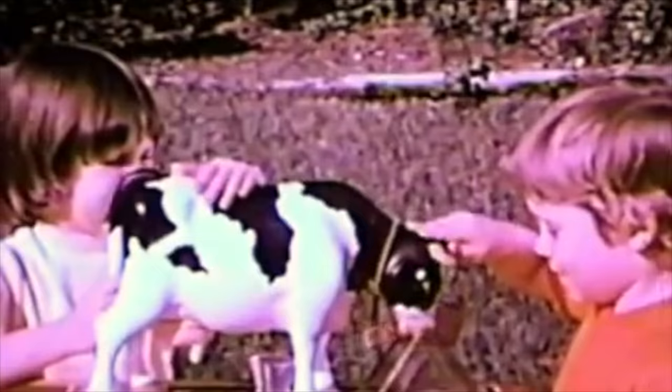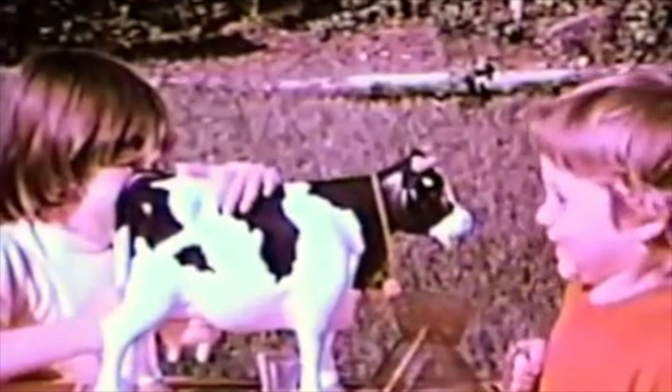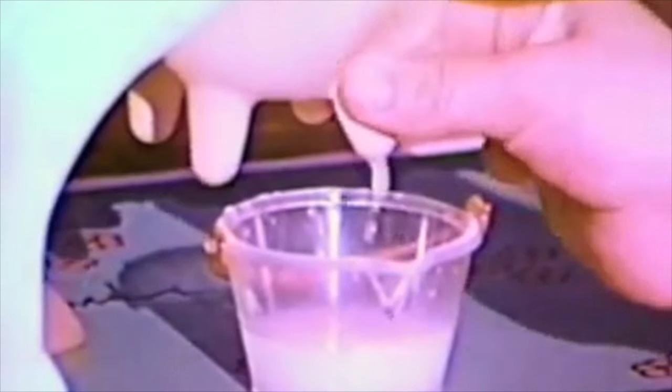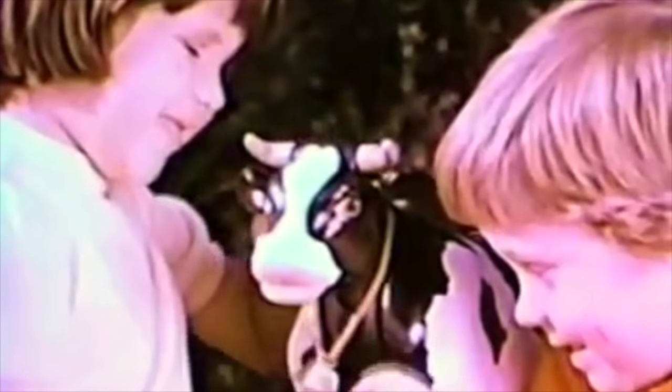Milky, the marvelous milking cow. It's fun to milk her, gonna do it right now. She drinks the water when we pump her tail. She's raising her head, it's milking time now. Her pretend milk is filling the pail. She drinks water and gives pretend milk. Milky, the marvelous milking cow. Milky, the marvelous milking cow with pretend milk tablets. She's new.